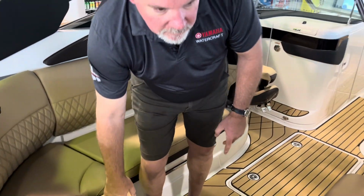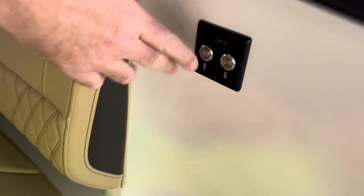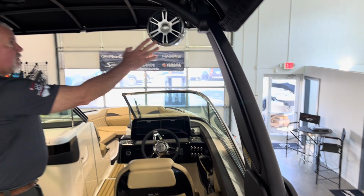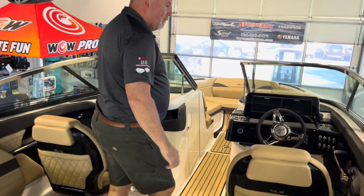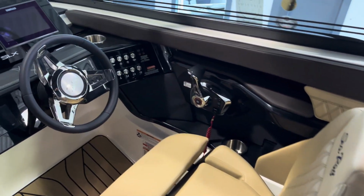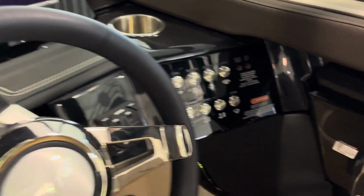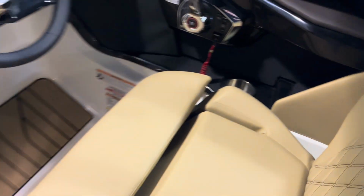Easy access. You do have a power bimini top and water sport tower here. Push up a button, tower speakers, large coverage for sunshade. Moving up into the helm, captain chair with bolster seat, dual Simrad in-dash electronics with chart plotter, all your engine data, electronic shift, Fusion stereo, all Bluetooth.